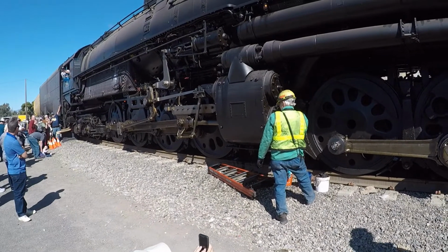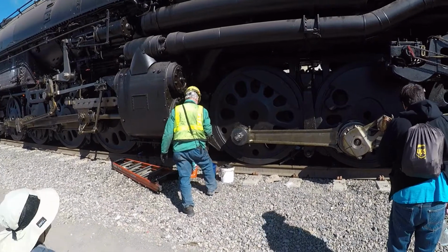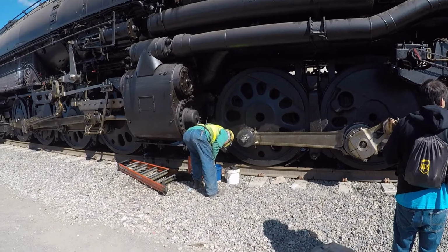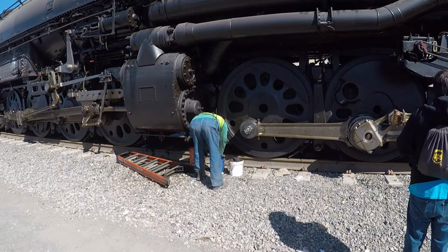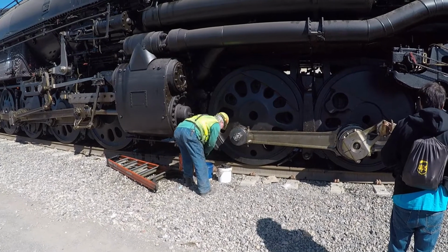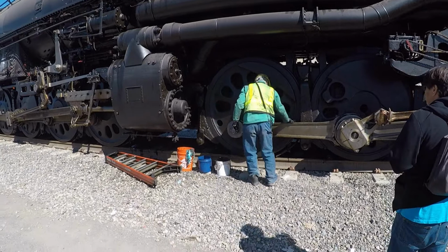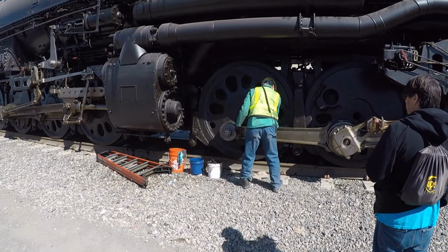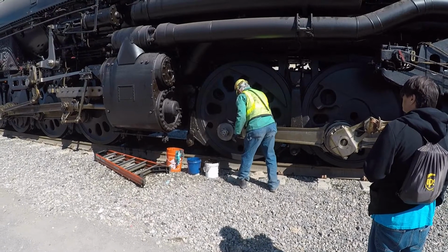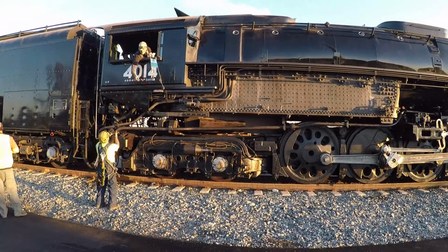After making its final run in the early morning hours on July 21, 1959, 4014 spent 2 years in storage in Cheyenne, Wyoming before the railroad finally retired it from the active roster in the fall of 1961. Shortly afterwards, it was donated to the Southern California chapter of the Railway and Locomotive Historical Society and arrived at the chapter's museum at the Los Angeles County Fairgrounds in Pomona on January 8, 1962.